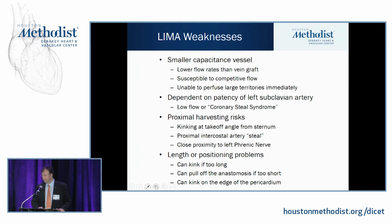You can have proximal intercostal artery steal syndrome, which we've seen on angiography before, and it's in close proximity to the left phrenic nerve. When you're harvesting, you have to be careful of that. If you do bilateral mammaries, just be sure you don't get bilateral phrenic nerve injury, or patients aren't going to be very happy.